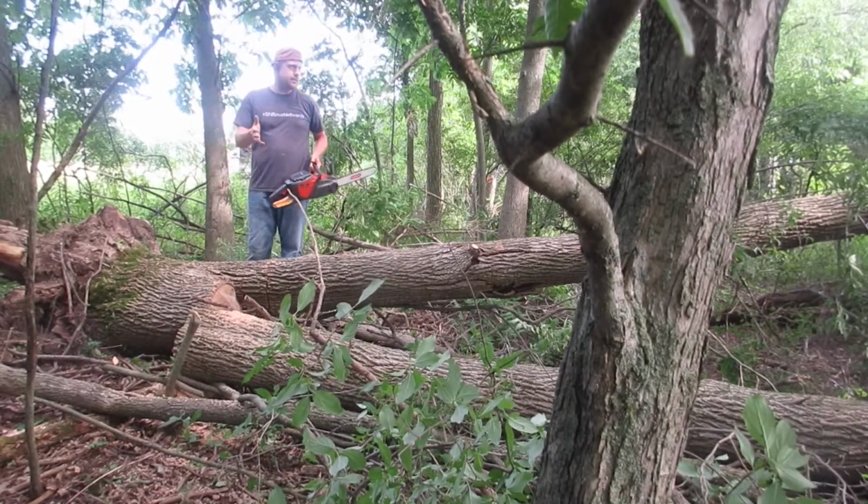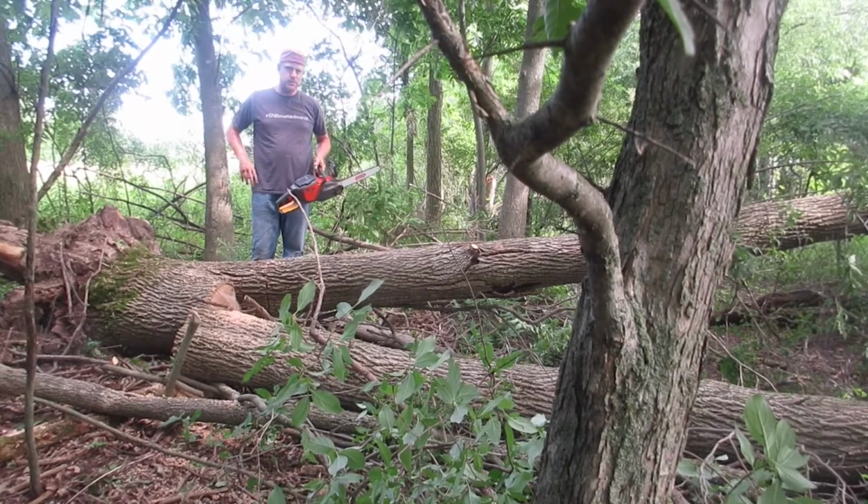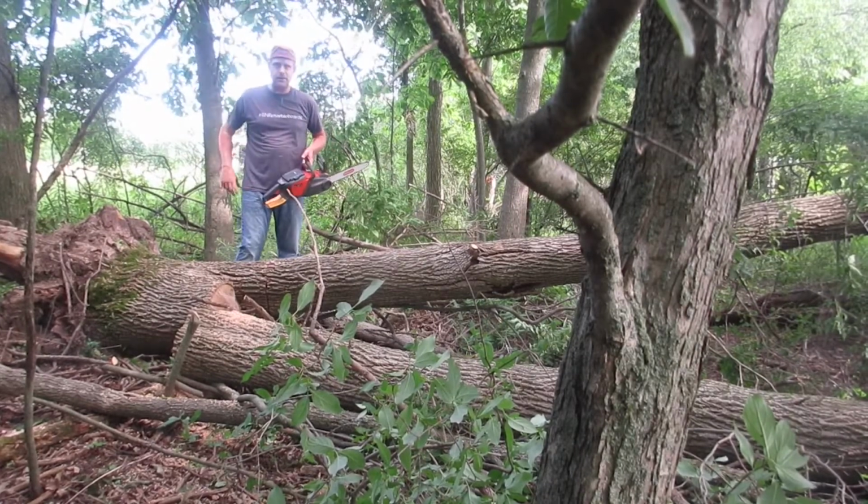So we almost made it to be able to get the trees out of the woods on one battery. I gotta go grab another battery and then we'll finish it up.